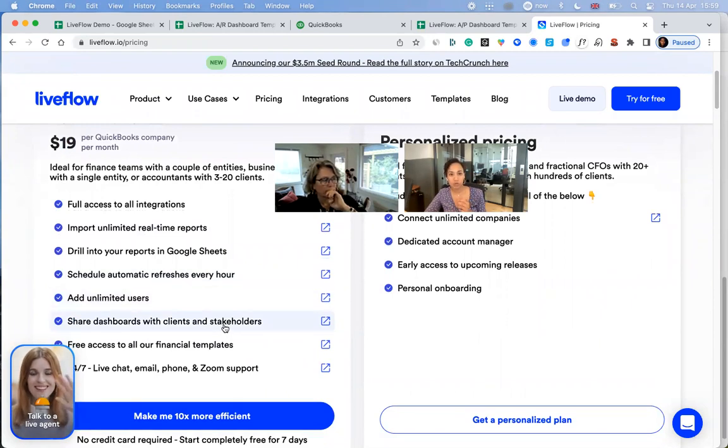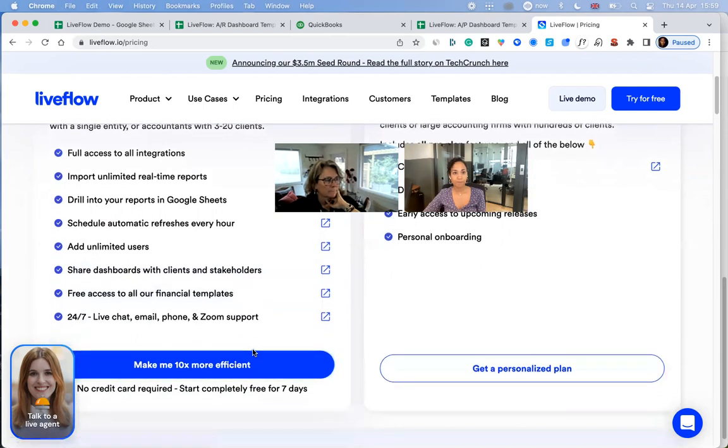So let's imagine there are many people on the client side. You can invite all of them and they will not be charged. Or if you don't want to absorb the cost of the subscription and you want your client to pay for it, it's totally fine. They pay $19 and we'll just connect you on our side as an accountant of that company, and you don't pay anything else. Okay. Yep. So yeah, that's our pricing.